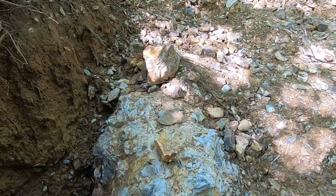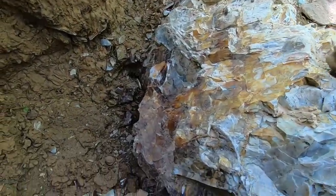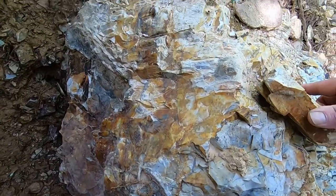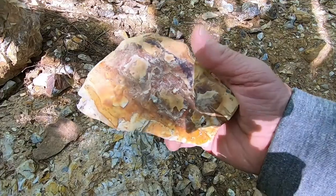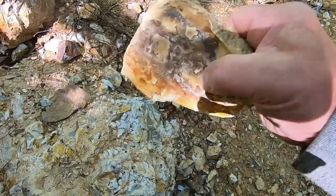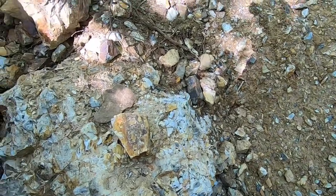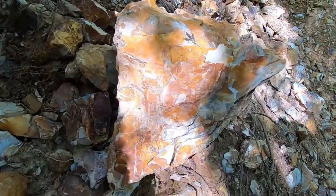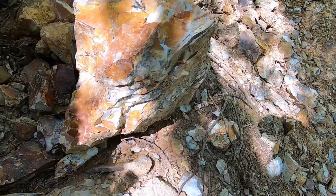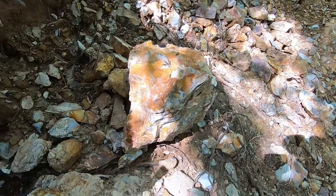This big one. Just a big flint boulder. This is what came off of it, apparently. Some nice yellow material here. It seems that that yellow is just kind of a sheen, though. It doesn't seem like it runs the whole way through a lot of it.